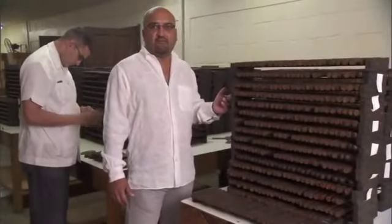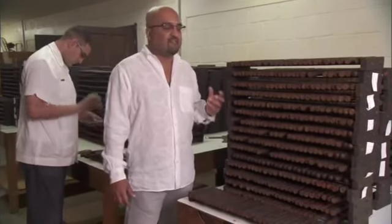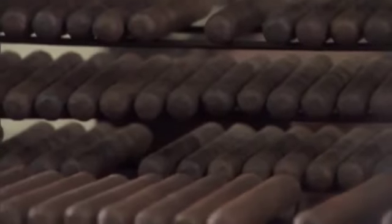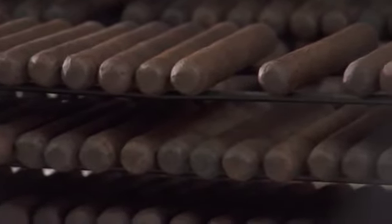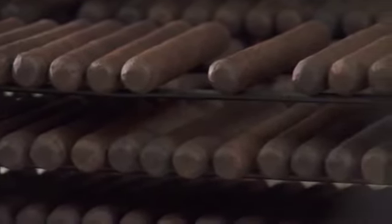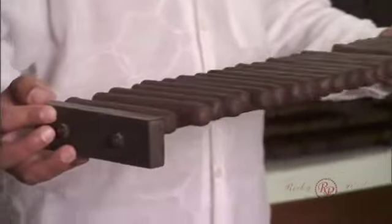These are specially designed racks that we've designed for the Maduro cigar. The Maduro cigar retains a lot of water. We've designed these racks so that these cigars dry evenly. It protects the shape of the cigar. If we put them in our normal bundles, the weight of the cigar will make the shape of these cigars inconsistent. That's why we put them on these racks. They dry evenly, and you're always going to have a perfect cigar.